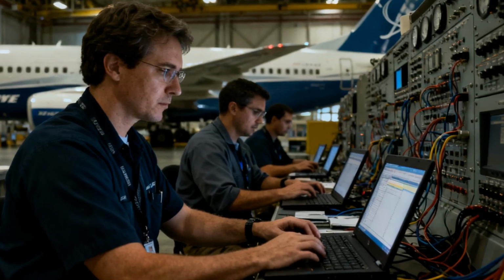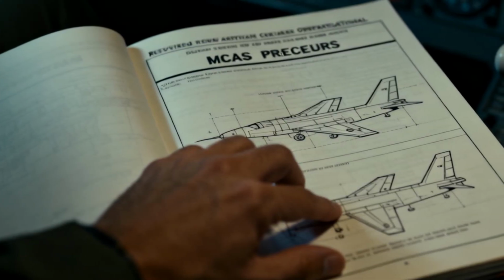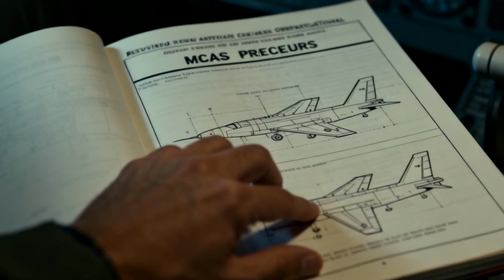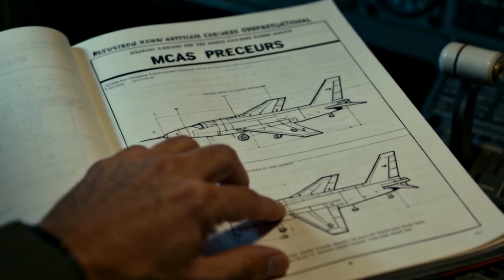MCAS was redesigned. It now requires agreement from both angle of attack sensors before it can activate, and its authority was reduced. Pilots received simulator training. The system was added to flight manuals. Every change made after the crashes was a change that the original hazard classification had made legally unnecessary. The engineering fixes existed. The regulatory category is what had made them optional.